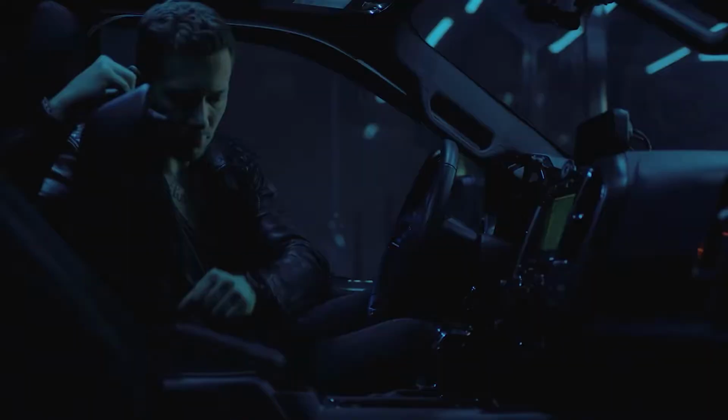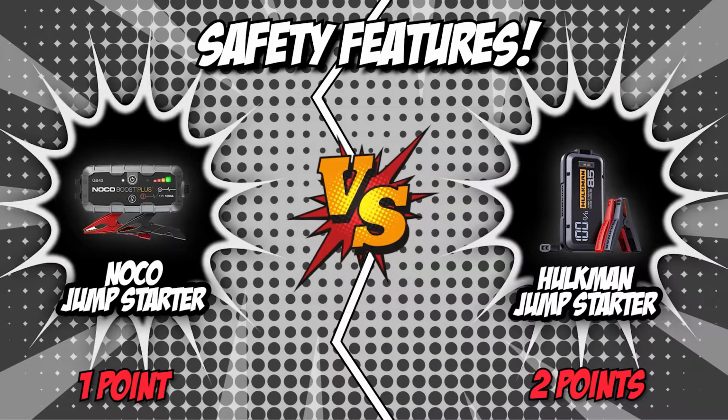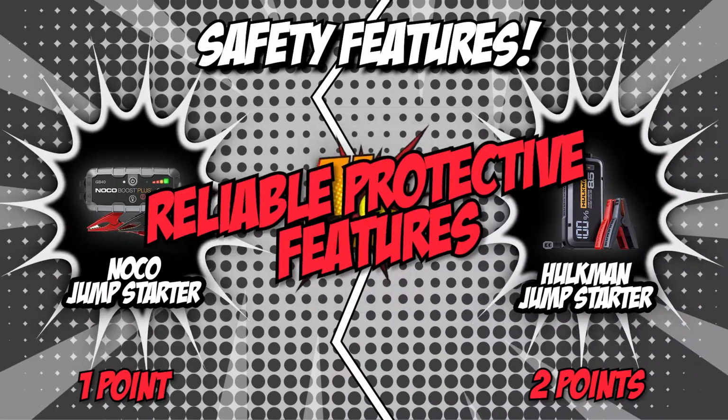This allows you to do your work free of any worries when it comes to misoperations and sparks. Both these jump starters have reliable protective features that prevent any type of mishap. With them delivering virtually identical safety features, it would only be reasonable to end this round in a tie.